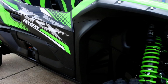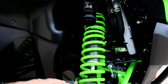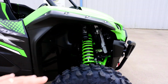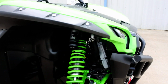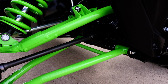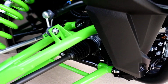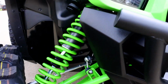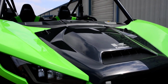Lots of very nice things. So this has steel inner fenders, Fox shocks on it. This has loads of suspension travel. I want to say it's about 19 inches in the front and a little over 20 inches in the rear. Loads of suspension travel. And then of course that Kawasaki build quality that you come to expect. So when you look at the size of the A-arms, the size of the front differential, hopefully you can see that, the size of the axles, all of that stuff is very, very heavy duty. It has LED headlights. It has a very cool DRL, daytime running light, that comes on there.